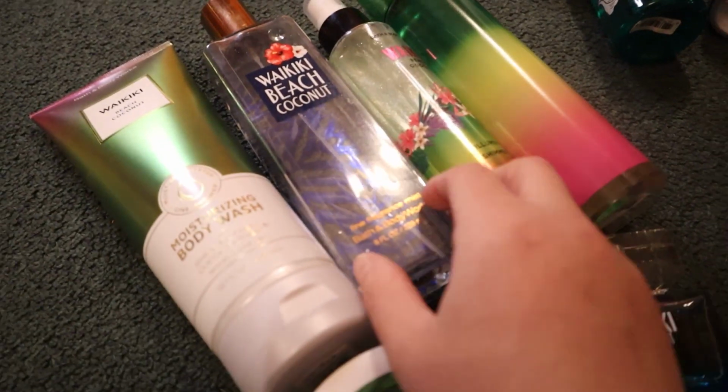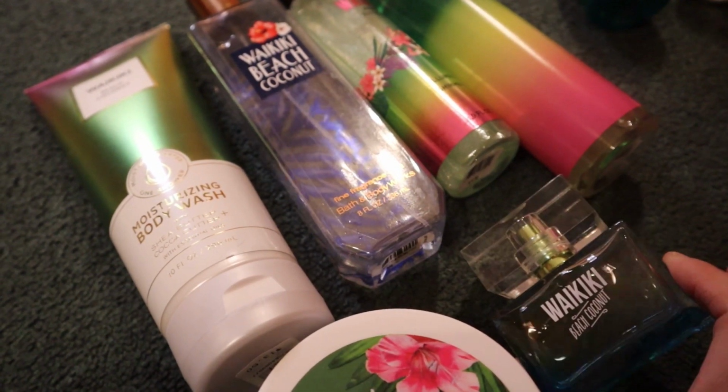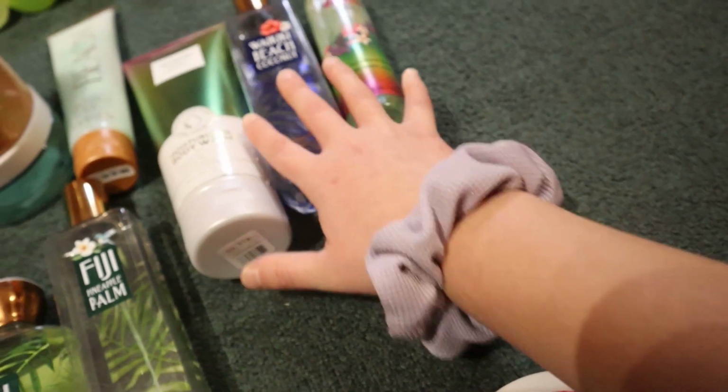Waikiki Beach Coconuts. So I do have a glitter spray, a used spray, and a perfume. So with the unused spray, I'm going to declutter it. All right, so these ones are keep.